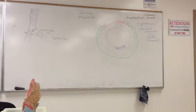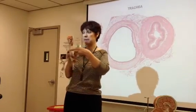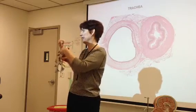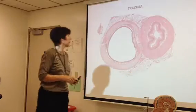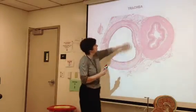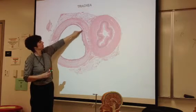It's only there in the back? Mm-hmm. Now on the diagram, on the models, it's deceiving because they have these lines going up and down vertically, and in fact, you can see it in the microscope slide, the muscles are horizontal, closing off the space between the rings. And you can see that right here. This would be the trachealis. Right there.